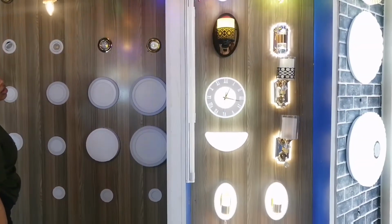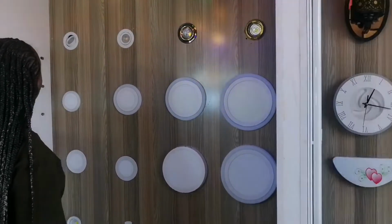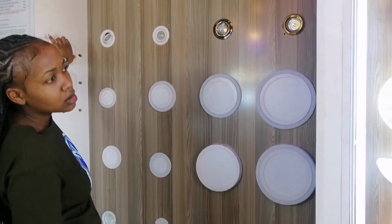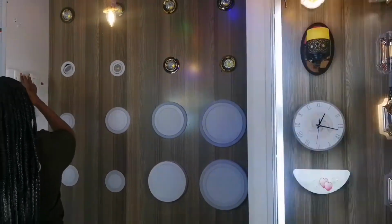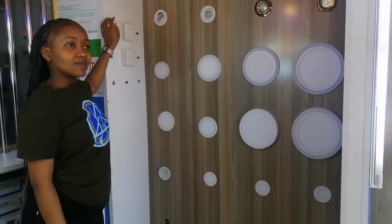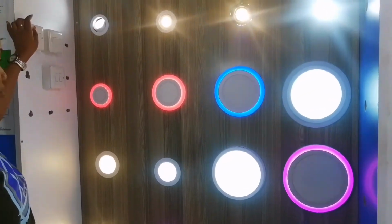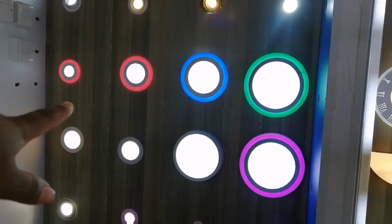Guys, let's see how they are being switched on. She's just trying to switch them on. There is another socket on this side. It's okay. We can just progress like that. Guys, finally she has managed to switch them on. Wow. So when you're installing them, let's say I'm the one who has bought them, where should I put them?